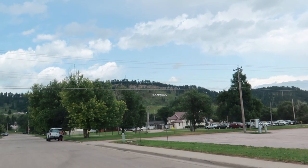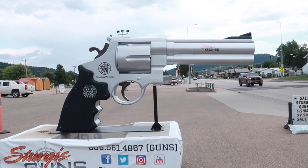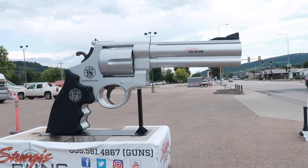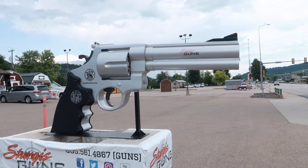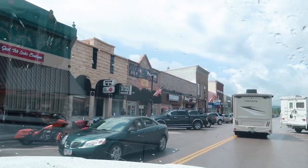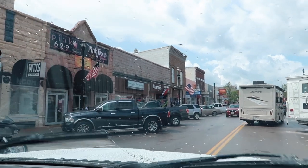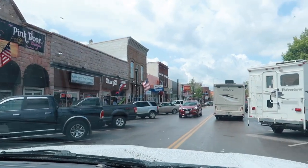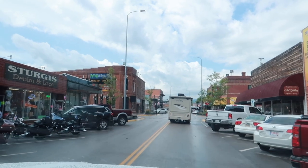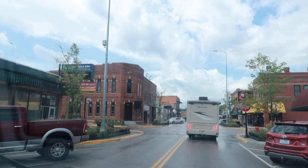A little quick stop in Sturgis, but we had to stop for this thing. Can't imagine that any place in California. Pretty cool though. We are in Sturgis. So I think this is the main drag where all the stuff happens yearly. It's gotta be.